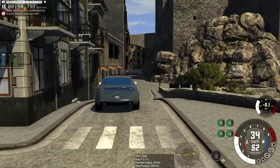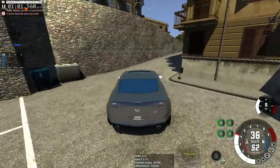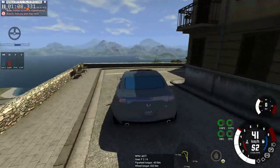Feels absolutely fine. Let's give it a bit of gas, eh? Whoa! Very fast car indeed. Probably a bit too fast for a banker. I feel like this car is definitely more of a sports car than an executive luxury car. And there's nothing wrong with that.